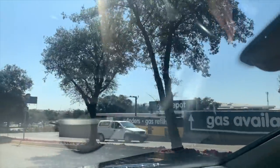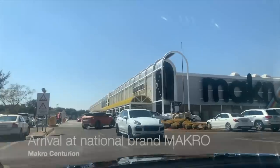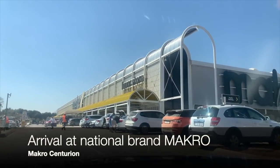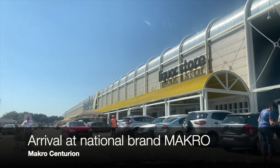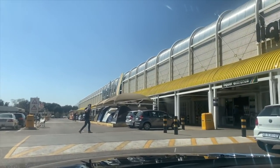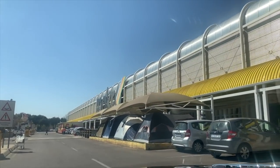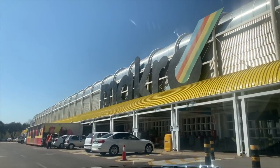And right now, we're about to arrive at Macro. Like again, it's going to remind you of Walmart. So those who are from South Africa, Walmart reminds us, looks very similar to this. And when I looked it up, I think Macro is a subsidiary of Walmart. So let's go ahead and get parked, and then we will go inside and check it out.